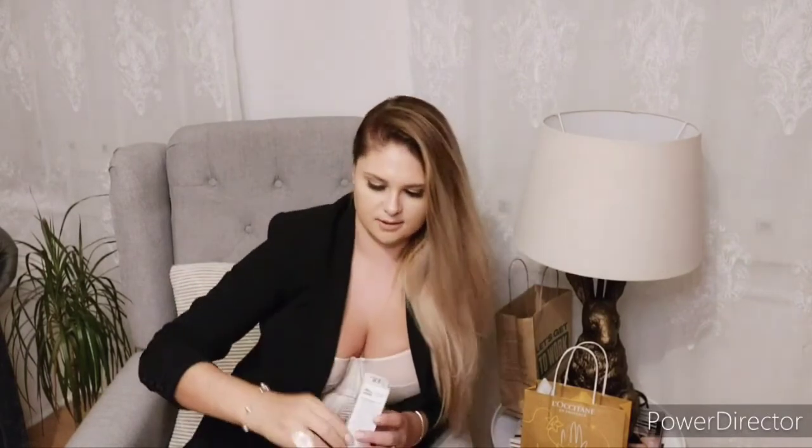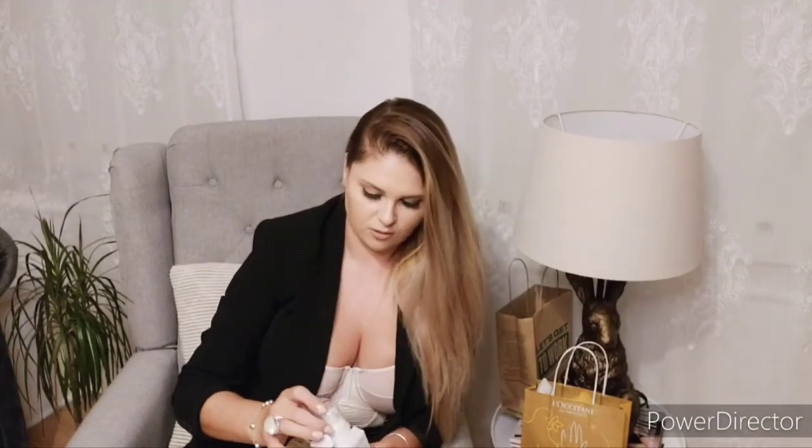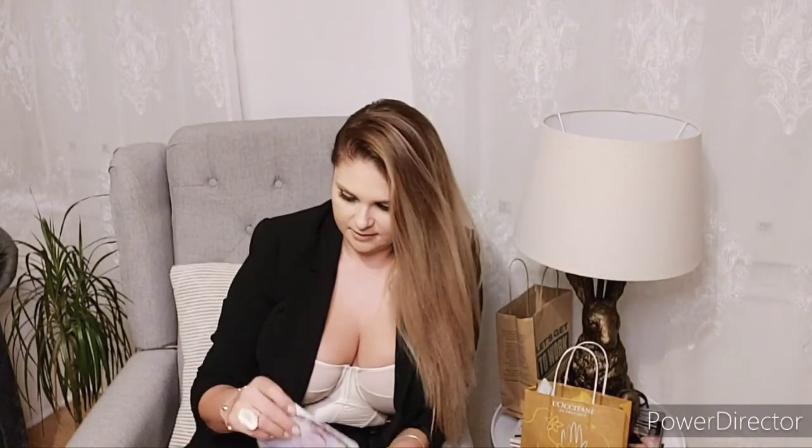From Sebamed, antibacterial cleansing foam. This one for cleansing. And looks like this. This is also from Glossybox. And the last product is a sheet mask from Vitamasques for brightening. It's like a shell, it's very nice.